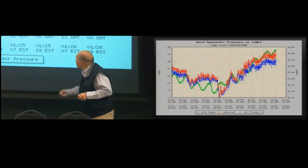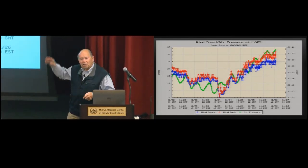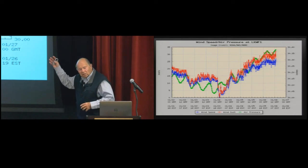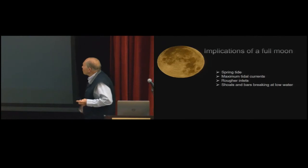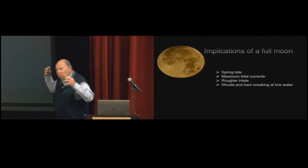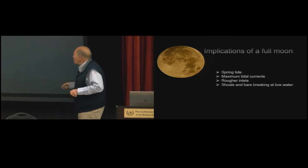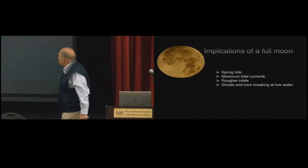30 knots in a situation where there is a tighter gradient in a high pressure system, you're now seeing the wind increase with what? Pressure not decreasing, but pressure increasing. So what does it give you? Well, when it's spring tide time, and remember we had a perigee moon at that point in time, you're going to get maximum tidal currents in the inlets. You're going to see a lot more tidal current. And it's probably not the right night to head for the Bahamas.